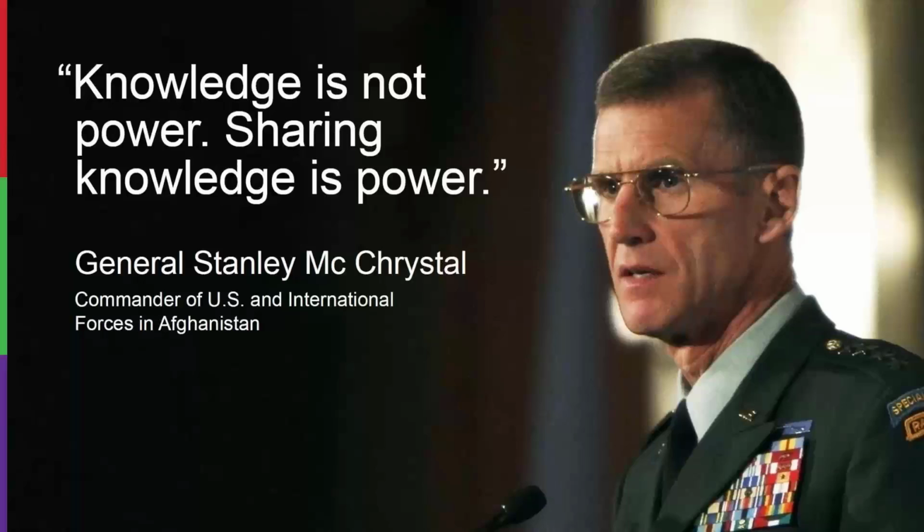I really like this quote because I think it says a lot, right? Knowledge in and of itself isn't power, but sharing knowledge is power. And so what I would encourage you all to do today is to take the information that you've learned today, share it with others in your organization, squeeze the most out of the stuff that you have, and make your organizations the best they can be.